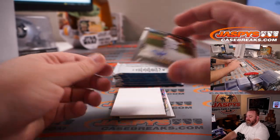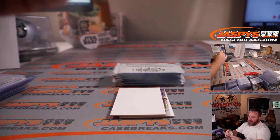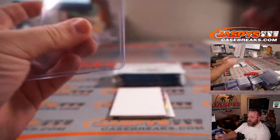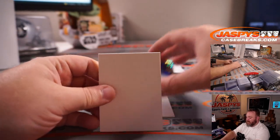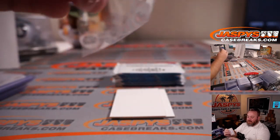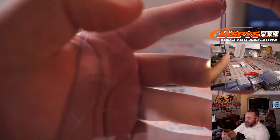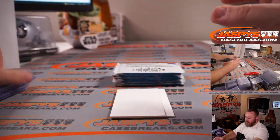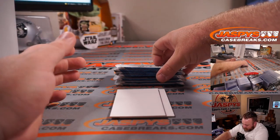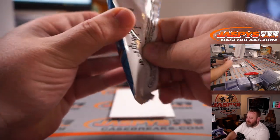Let's keep seeing these names. Shaylin Polanco, Pirates, Chad DeBenny. And Anthony Walters, the $2.99 for the Mets, Ryan Dupuis. He won that spot in a team random filler. We've still got 1, 2, 3, 4, 5, 6, 7. So now we're at the halfway point after this box.